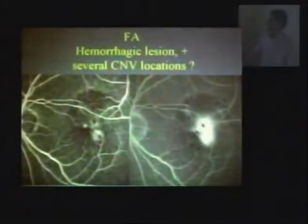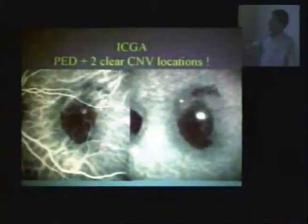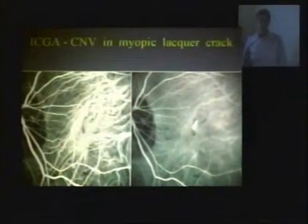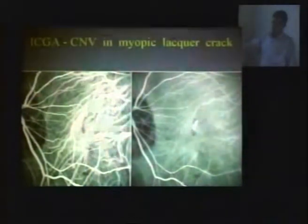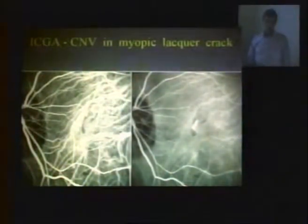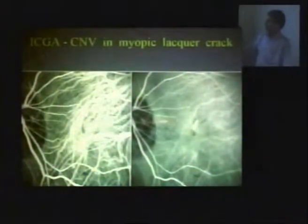Okay. One other image of a hemorrhagic lesion with a cataract. And you see this is a PED with two locations of CNV. In myopic patients, ICG is very helpful. You can see lacquer cracks very well and the CNV inside the lacquer cracks. We have done many myopic patients and we find that many times the CNV is inside the lacquer crack. It's very, very helpful to the early stage and the later stage.